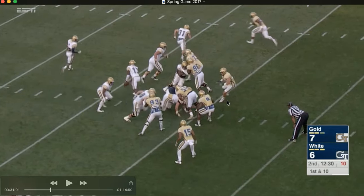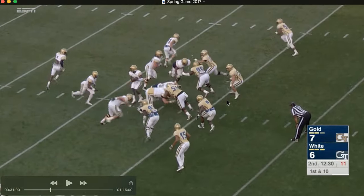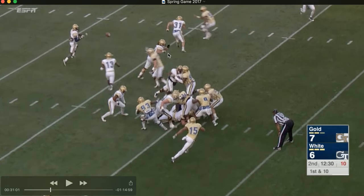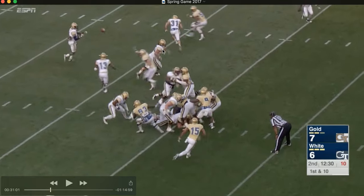Go ahead and let you see this play. A little rocket toss, Quay Searcy. All right, let's see what Quay is doing, how we're blocking. Good block here. Got to get your hat on the outside of this guy. This guy goes to the inside, so that's fine. If this guy goes to the inside, you become an extra blocker. So perfect, as long as you get your hat on the outside of that guy.